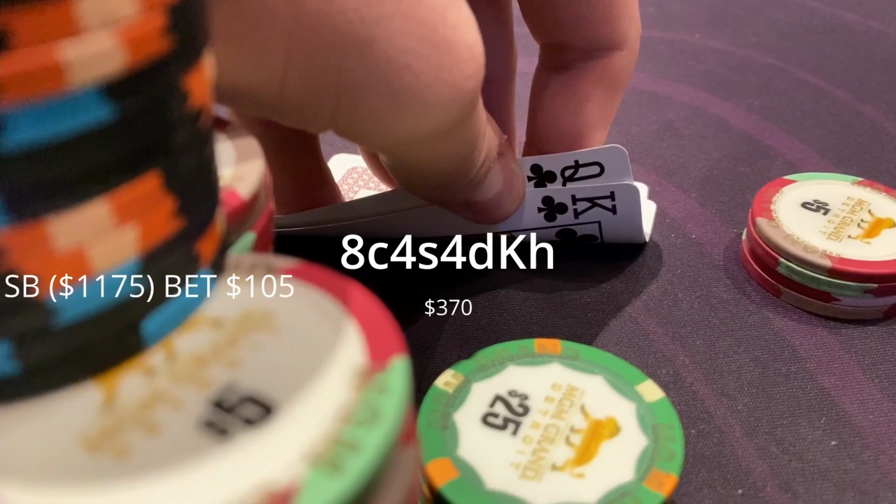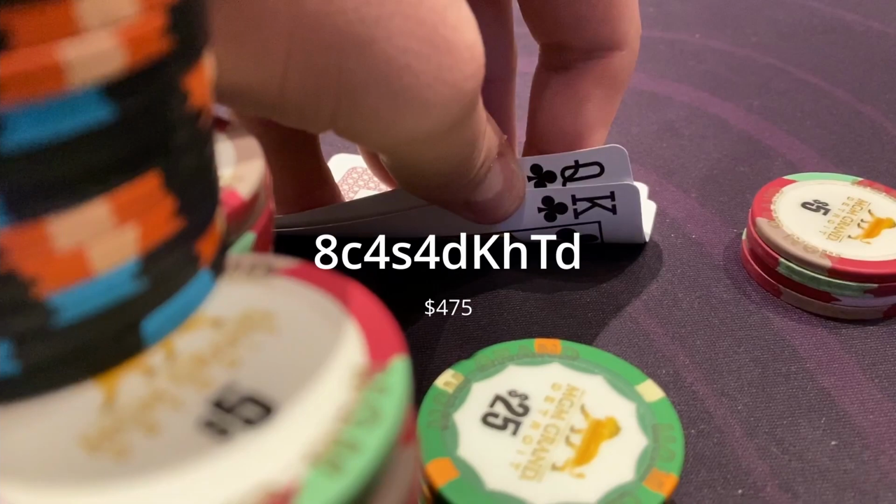The small blind now bets $105. This turn smashes his perceived range. However, with us turning top pair and now only losing to pocket aces, ace-king, and pocket eights, we have a mandatory call here. The river is the 10 of diamonds, a pretty clean brick.